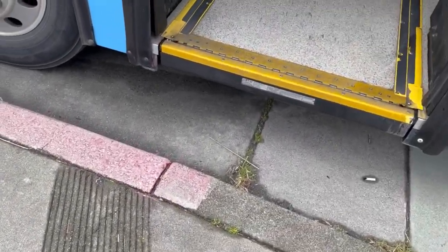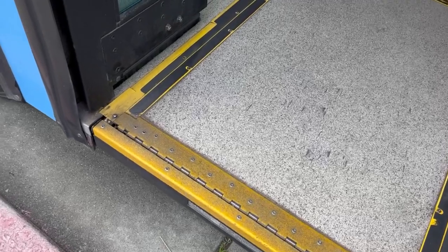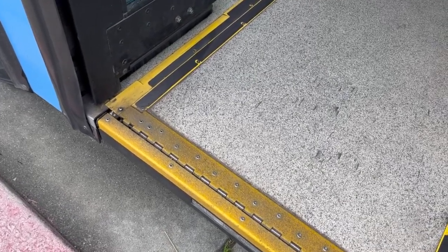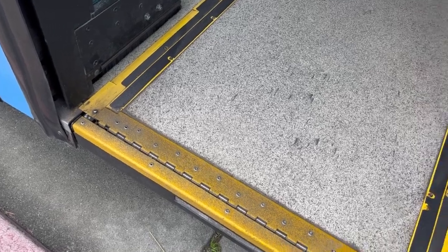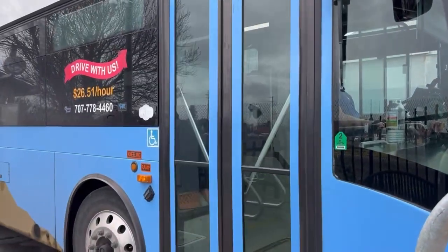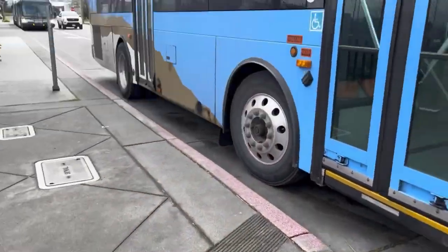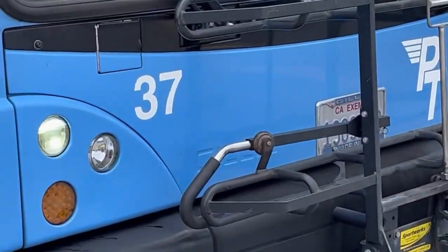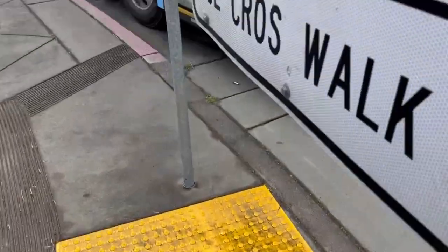You know what the model of this bus is? Model. The model? It's on the outside. Okay, I'll look. Oh, it's a Gillig. Gillig. All right, thank you. Yeah. Thank you, take care. All right. Yeah. Says it right there. There it is.